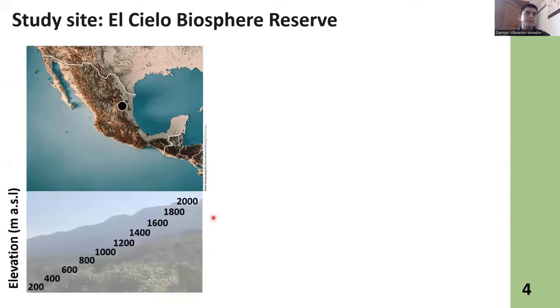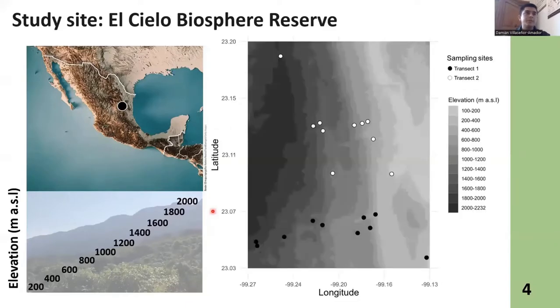Leaf-litter samples were collected along an elevational gradient from 200 to 2,000 meters above sea level. All the elevation gradient was primary forest. 2 plots per elevation floor were sampled for a total of 20 plots. Within each plot, approximately 15 1-meter square leaf-litter samples were processed, giving nearly a total of 300 processed leaf-litter samples.